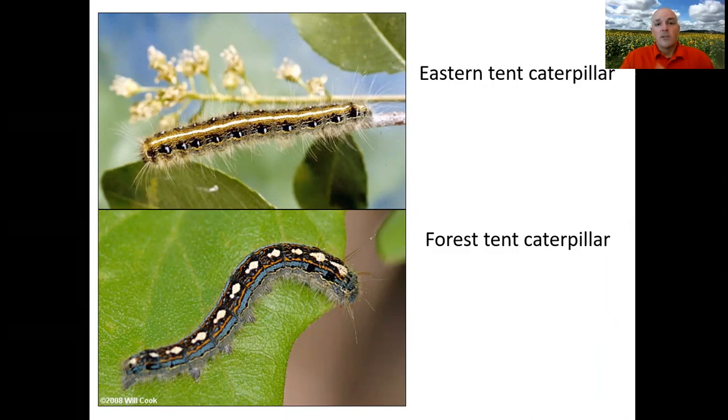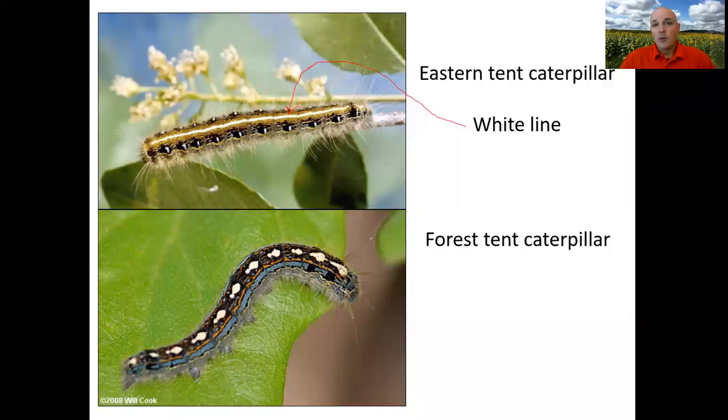So we want to know what the difference is. The eastern tent caterpillars are easy to control because you can just clip off that tent if you want and the caterpillars will be in there. But the forest tent caterpillars are a little more difficult. They're kind of all over the place. But the easy way to tell these apart, the eastern tent caterpillar has a white line going all the way down its back. And the forest tent caterpillar has what looks like tiny little white boot prints. Something, a little tiny gnome stepped in white paint and walked all the way up it. That's what that looks like.